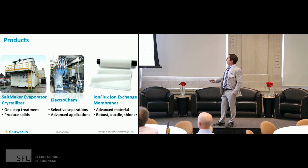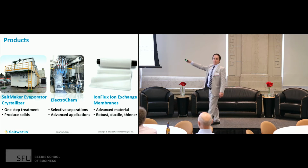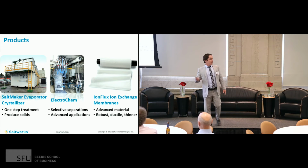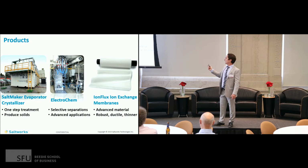These are the products that we make, different products, multiple product lines. We're a membrane company. We make an advanced material, but we're also an evaporator company. We do stuff without membranes. And we package them in different ways. The membrane's really our future. That's what's going to turn us into a billion-dollar company.